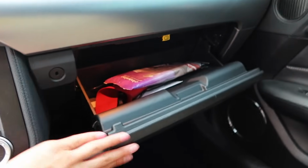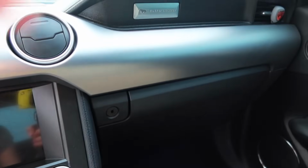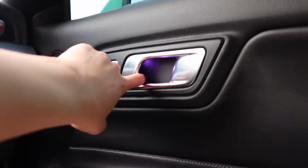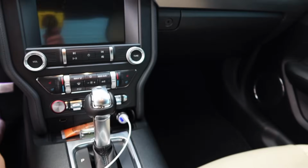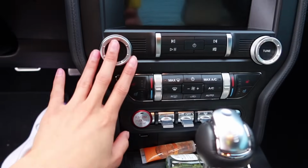I like how it kind of opens up slowly, because my last car, you would literally open it and it would slam onto your knees, and it was the scariest thing ever. And then over here, it's still leather on the doors. If you look closely, there is LED inside the handles as well, along with the cup holders, along with down here. Whenever it gets darker, it's a whole vibe in the car, which I love, and you can also change the colors of those. Right here, we just have the volume.